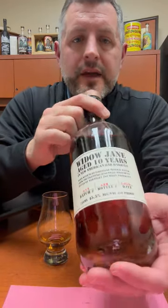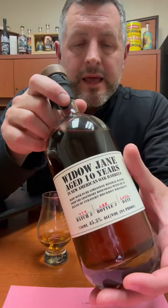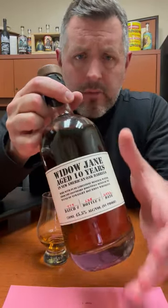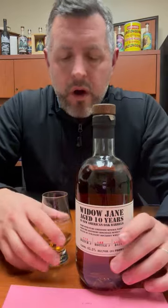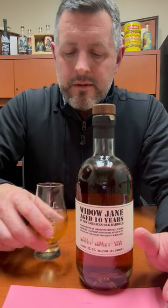All right, today I'm taking a look at Widow Jane. This is a 10-year New York blend of straight bourbons of Indiana, Tennessee, and Kentucky origin. And I think you're going to see a lot more of these because it's harder and harder to come by and source straight whiskeys, especially of this age. So this is really a true craft blend. And then it's proofed down to 91 proof with this very famous New York well water. So if it's as good as the bagels in New York, then we're going to be doing just fine.